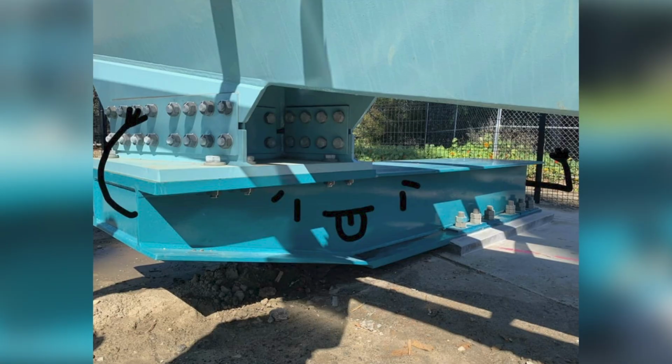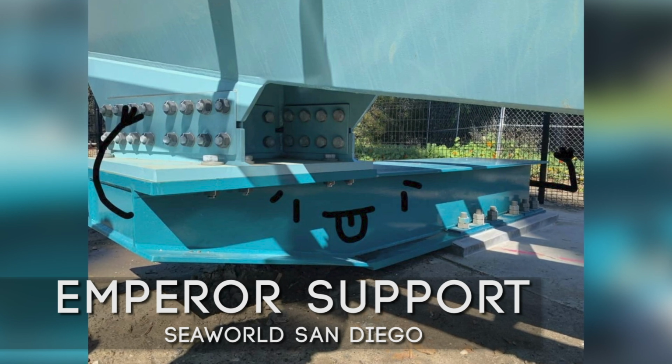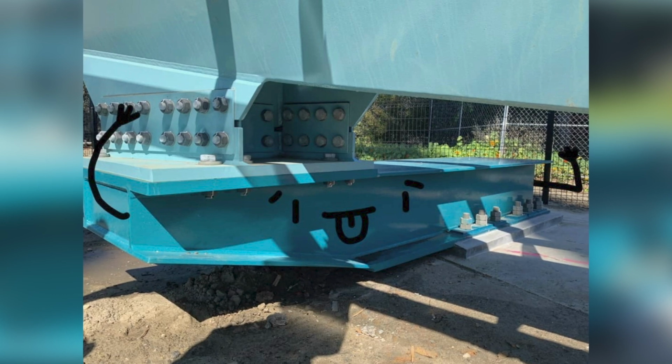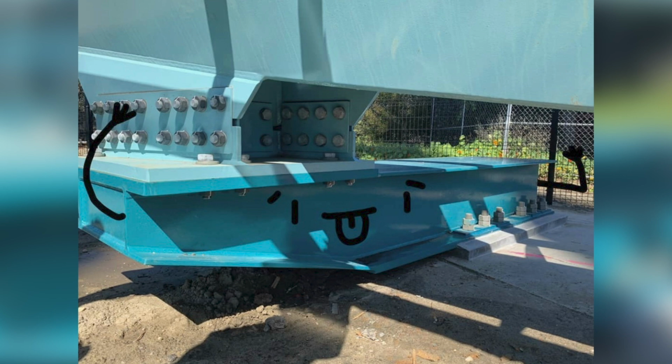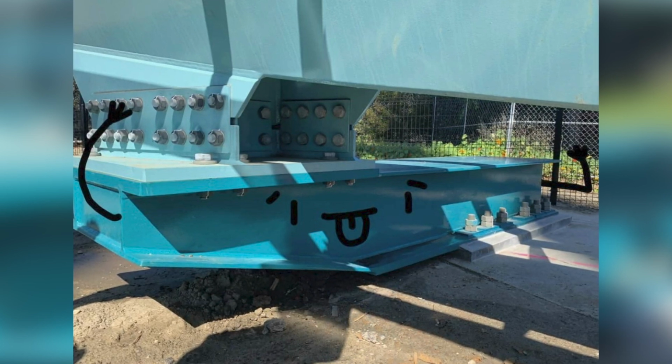To start things off, coming in at number 5 is Emperor's Support. We've been long-distance friends since they were installed on the first week of January. Although Emperor itself has yet to open, Support is building up muscles already in order to support you on your future rides. Emperor's Support told me that they can't wait to meet all of you. Well, from behind the fence, of course.